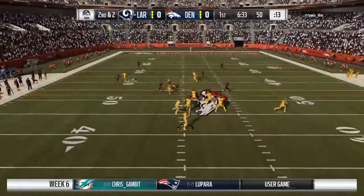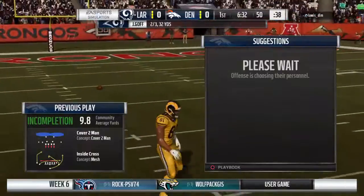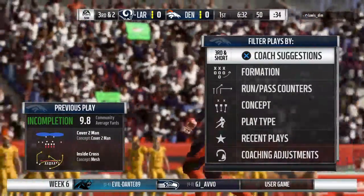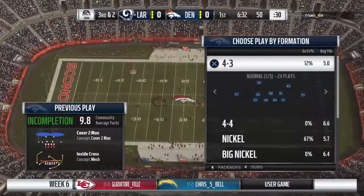From the 50, it's Goff. Throwing over the middle, but it's incomplete. I think he's a little trigger happy right there, and it turned into an ill-advised throw into their zone. Well, we know he has confidence. He'll throw it any place, anytime, anywhere. That time it fell incomplete.